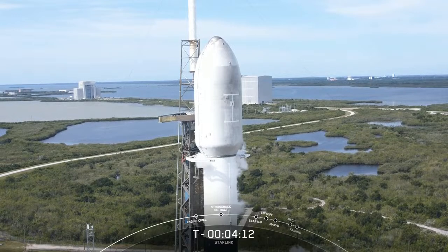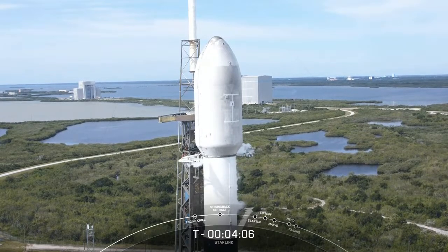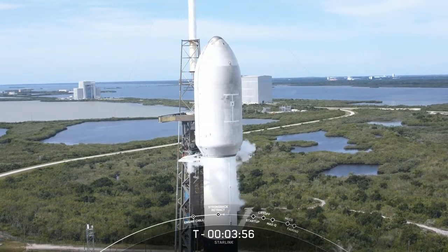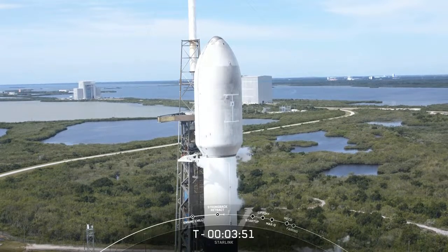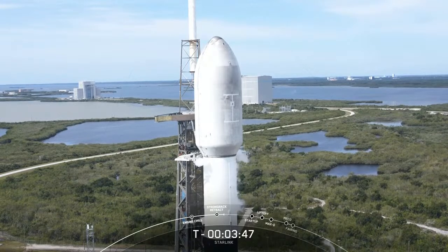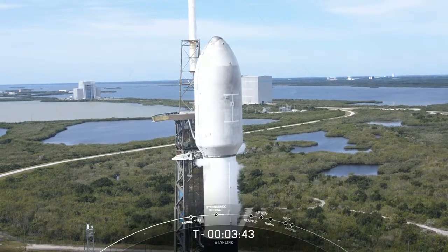We should see the strongback begin to, and you can see that on your screen, the clamp arms just below the fairing are opening up. And once those are fully open, then the strongback, or the TE, can begin to recline away from the vehicle. And it looks like the clamp arms are now fully open, and it's very slight, but you can see the TE, or the transporter erector, is slowly moving away from the vehicle.